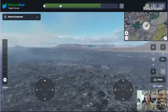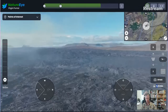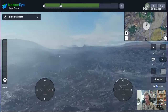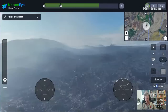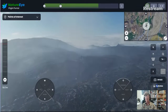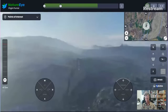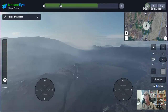So view to the east there. Looks like there might be a moss fire out that way as well, down low. That's, of course, towards the 2021 eruption sites at Fagradalsfjall. There's this big fracture again. Yeah, that's a very wide crack there.